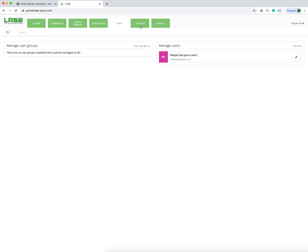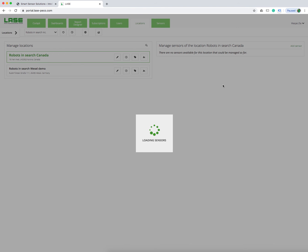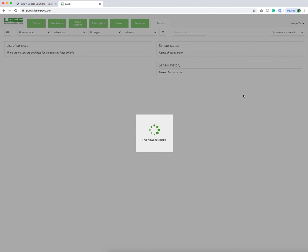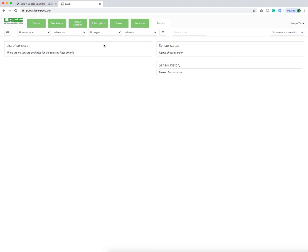The locations will show the locations where all the sensors are installed and their statuses. Currently we see the red, which means this location is offline. And sensors will show the list of sensors that a customer has.